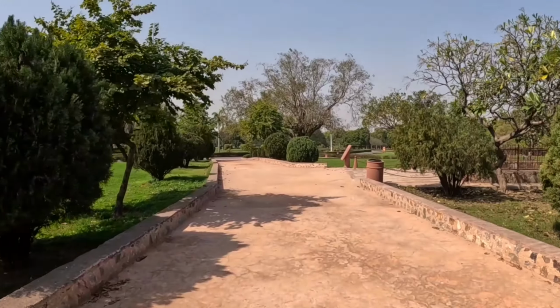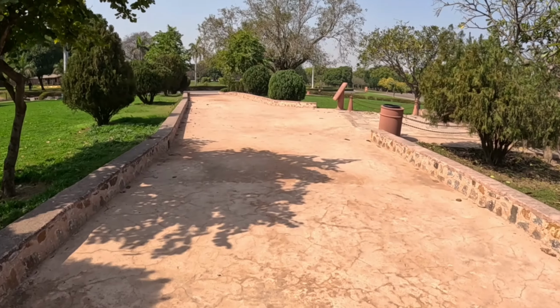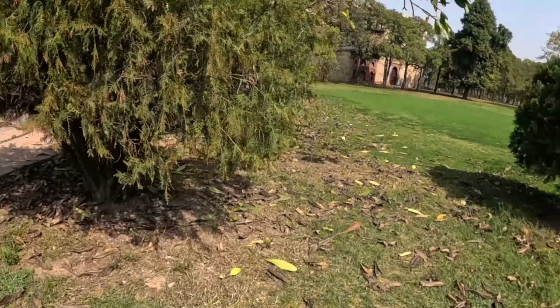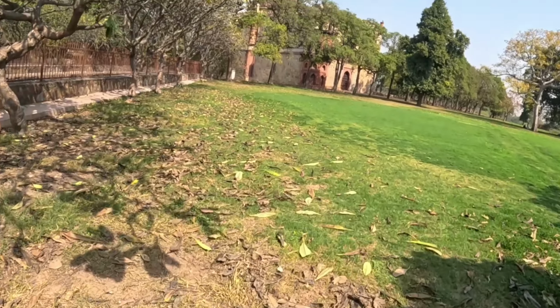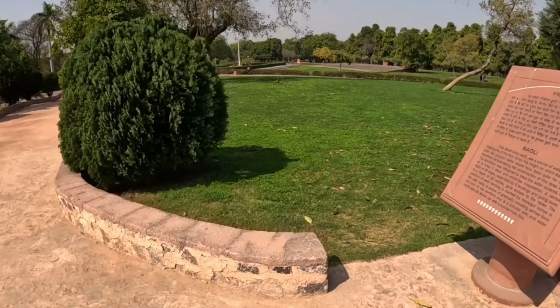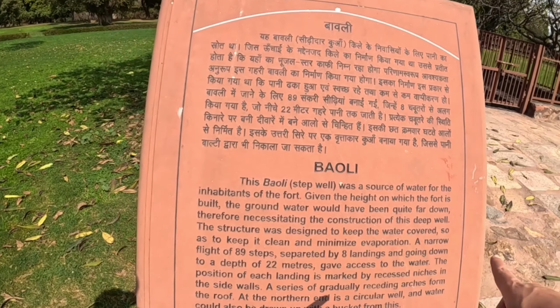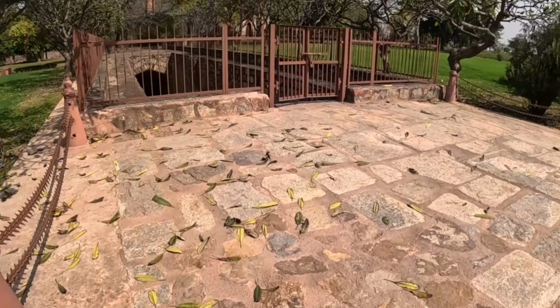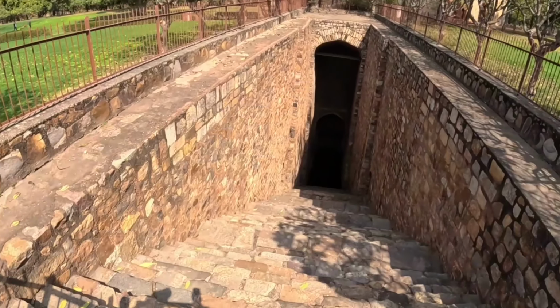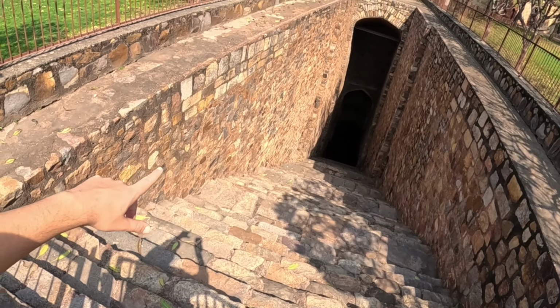Now we are approaching my favorite section here. Yeah, the Bauli. Before going any further, the Bauli was the place that was used to secure clean water, the stepwell. This is the introduction about the Bauli, and this is the Bauli itself. You can see how deep it is, and there is also water inside.